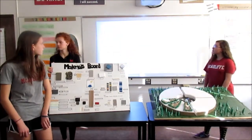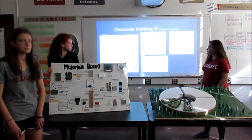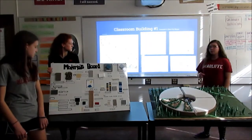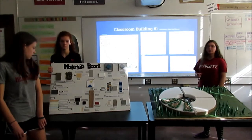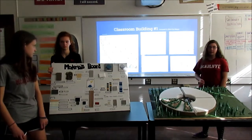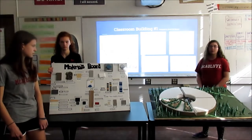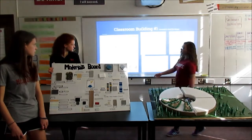Our second to last building was the classroom building. In this building, there were a specific amount of classrooms and office spaces that we included for the teachers. In the teacher survey, they said that they wanted more space for planning and communicating with each other so that they weren't getting confused with their lessons. So we provided practically a whole floor for them.